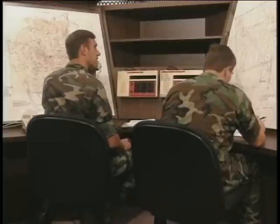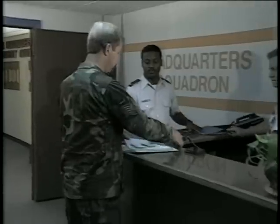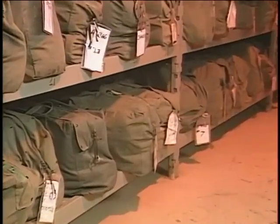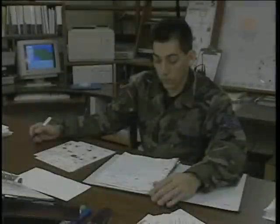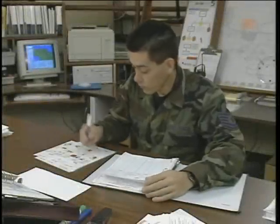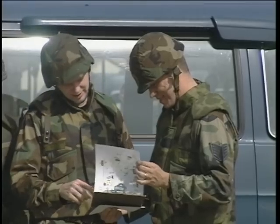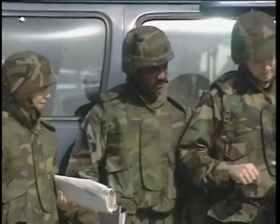Regardless of how many centers are in the chain, specific areas of responsibility must be identified, lines of communication established, and practice exercises conducted to ensure this process works. Once the Damage Control Center is activated, the damage assessment and repair teams need to be assembled. There are a number of different repair teams. There are two damage assessment teams that we want you to be familiar with.